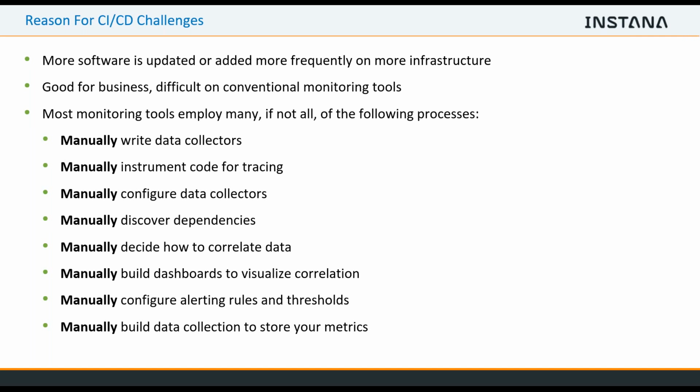So using traditional monitoring tools or building your own monitoring has turned out to be quite a bit of work, and it's also very time consuming. Up until now, every monitoring tool has required some or all of these manual steps. Some of them are getting better at automating some of this stuff, but most of it still holds true.